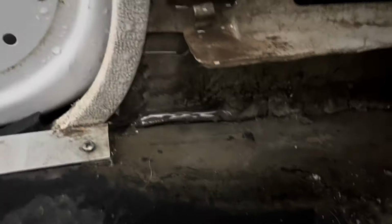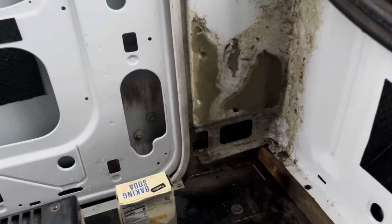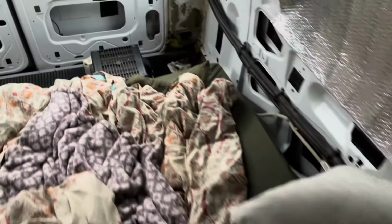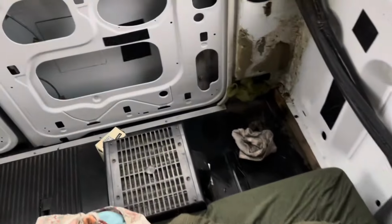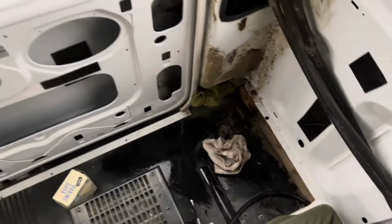So, I don't know if this is condensation because I have the heat on. Are you kidding me? Well, this is how I'm dealing with it right now. All I can do is shove a towel in there. It's already dripping out. It's already dripping out. You gotta be kidding me. Stop! Come on! What the heck?